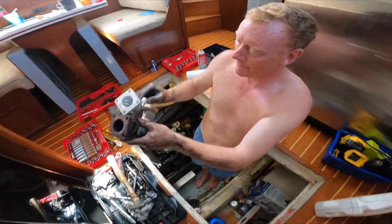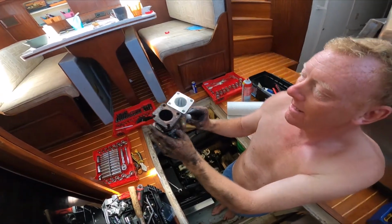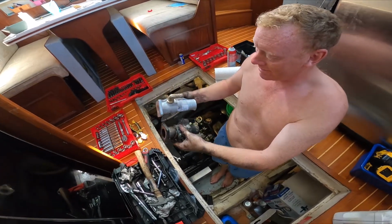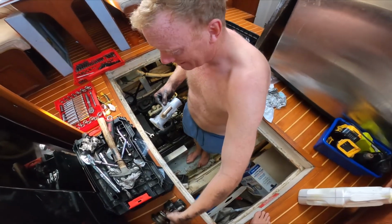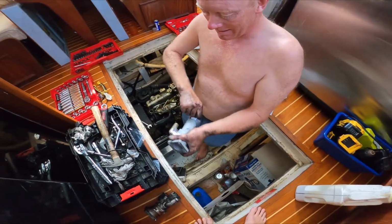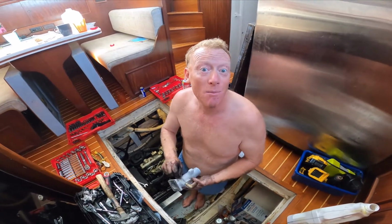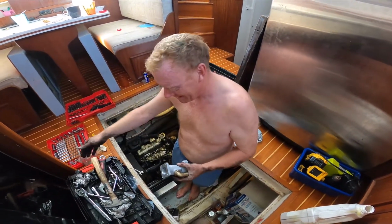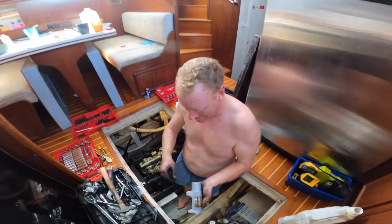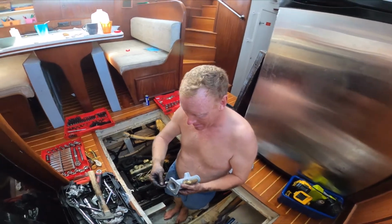Looking beautiful. Always nice to know you got the right part. Ever so slightly bigger, is it? Slightly smaller and slightly bigger. Oh, is that going to be a problem? Let's hope not. If it is a problem, we'll be going to Nassau tomorrow morning to go and get the right bit. We had to have that ordered and sent from America, from the US of A.